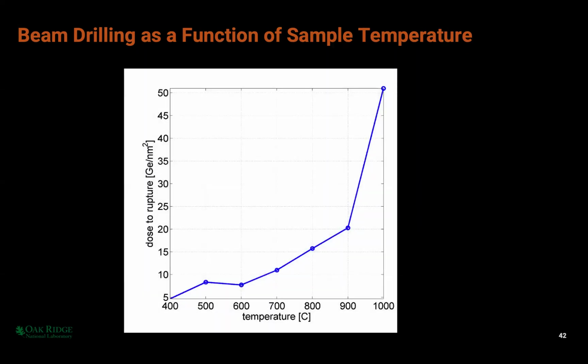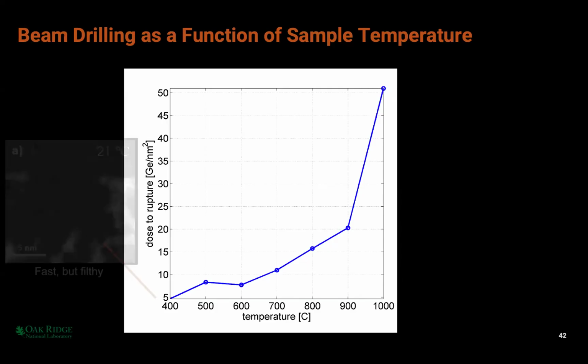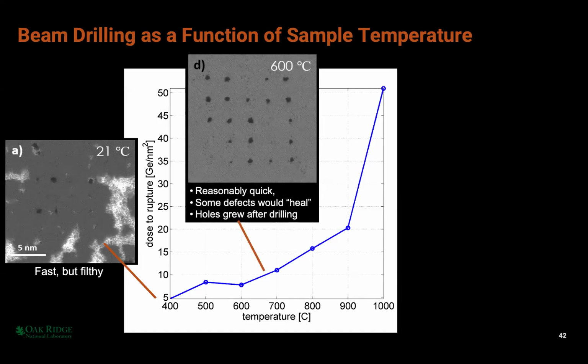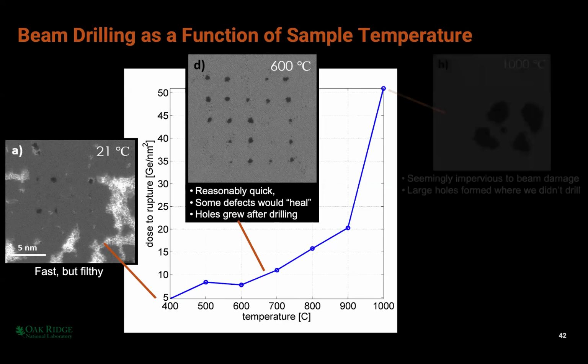And if we plot how long it took, or how much dose it took, to punch a hole at these different temperatures, we see that it just increases rapidly. And this isn't really where it happened. This is just kind of where we gave up. It just took too long to even drill a hole. And so again, it's fast to drill here, but it's filthy, so that's not very good. Here, it's reasonably quick, but sometimes they would fill back in.